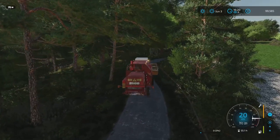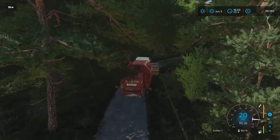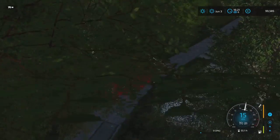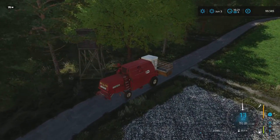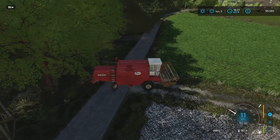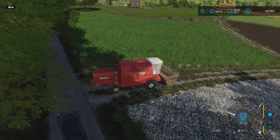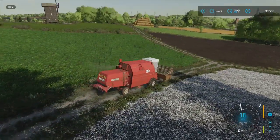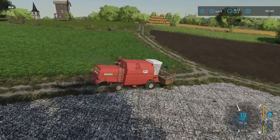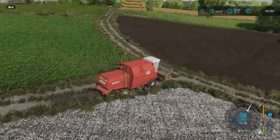Best way to get to it, but it's a way to get to it. It's over there just beyond that stack of bales. How do they get them that high? Must have like a telehandler.